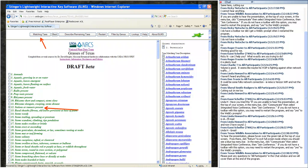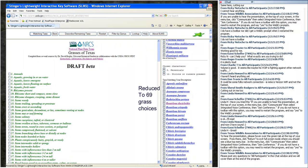So we're going to click matching taxa, and we've got 2 there, and now it's reduced from over 500 grasses down to 69 with just 2 clicks. And if you notice where the red arrow is now, there's a plant with a little different color grass that we're going to eventually wind up with as our choice, our selection. And I want you to see it, and you'll see it stays. It's the one we're looking for, and it's going to hang there with us. So let's go find another choice that we can look at that we recognize over here on the left. The stems are mat or turf forming. It's a carpet forming grass.